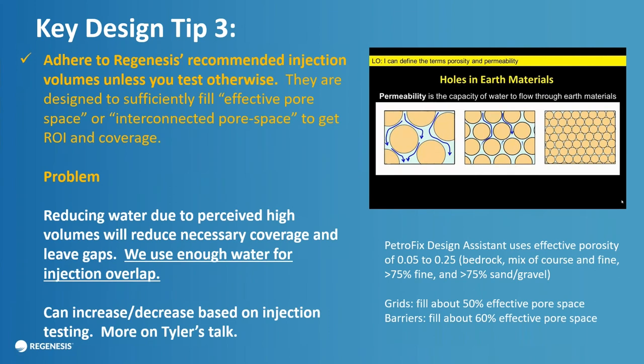Key design tip number three, a nuance of the prior two, as I said. Not only do we recommend that you adhere to the spacing, we would recommend that you adhere to our pore space filled. So what do we mean by that? When we do designs, the amount of water that we choose is sufficient to dilute that PetroFix, and when you place it in a point, to spread it so it has an ROI that can overlap with the other adjacent point.